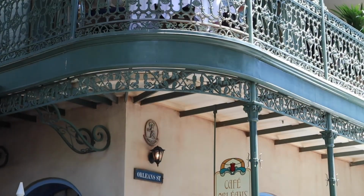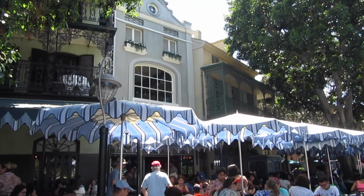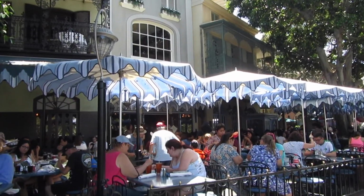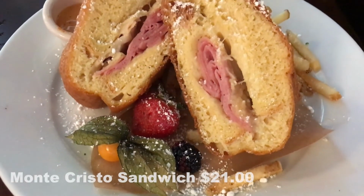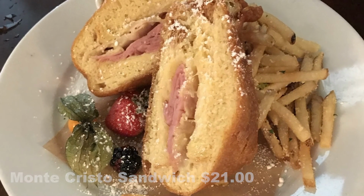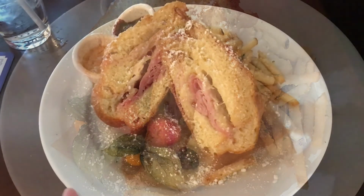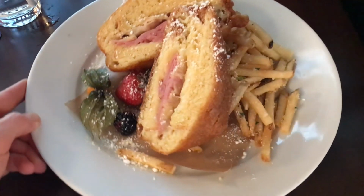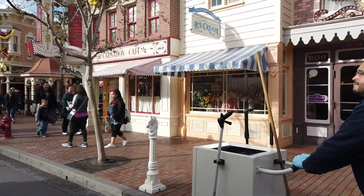Now let's talk about table service restaurants, starting at Cafe Orleans in New Orleans Square. The meal to get here is always the amazing Monte Cristo sandwich. This turkey, ham, and Swiss cheese sandwich is an entree and a dessert all in one, as it is served with berry puree, pommes frites, and lightly dusted with powdered sugar. But be warned, this sandwich is very rich and very filling. Also note that the restaurants we're talking about from here on out do accept reservations 60 days out, and they're strongly recommended.